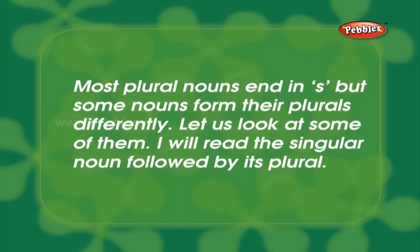Most plural nouns end in S, but some nouns form their plurals differently. Let us look at some of them. I will read the singular noun followed by its plural.